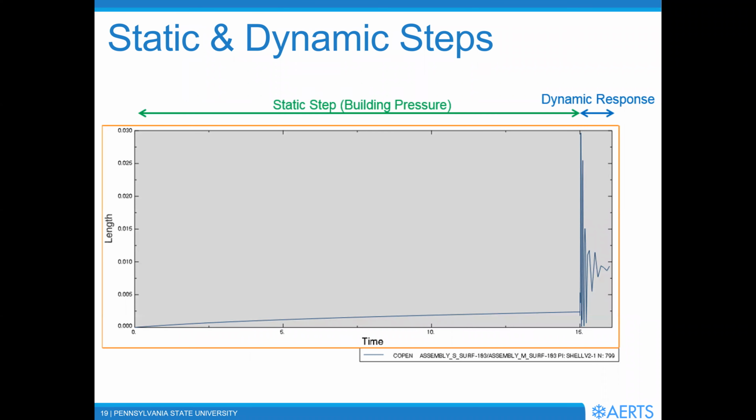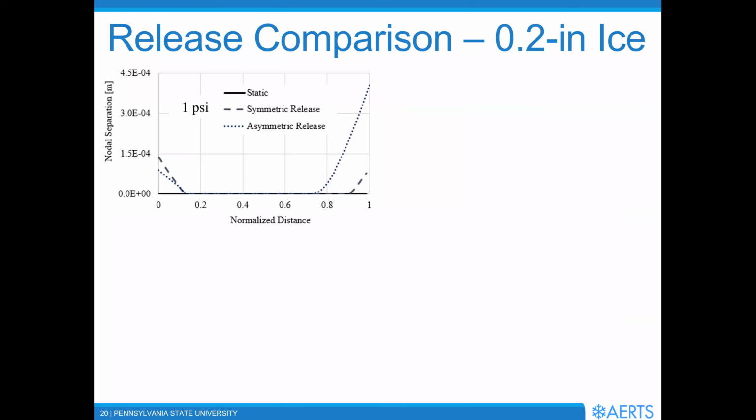I want to show you just an example of what this looks like after we run the model. As time goes by on the x-axis, you will start having some increase of your nodal separation. As you reach a certain time, you will release the tabs, and now you see a dynamic response that will give you quite a bit of separation between those nodes.